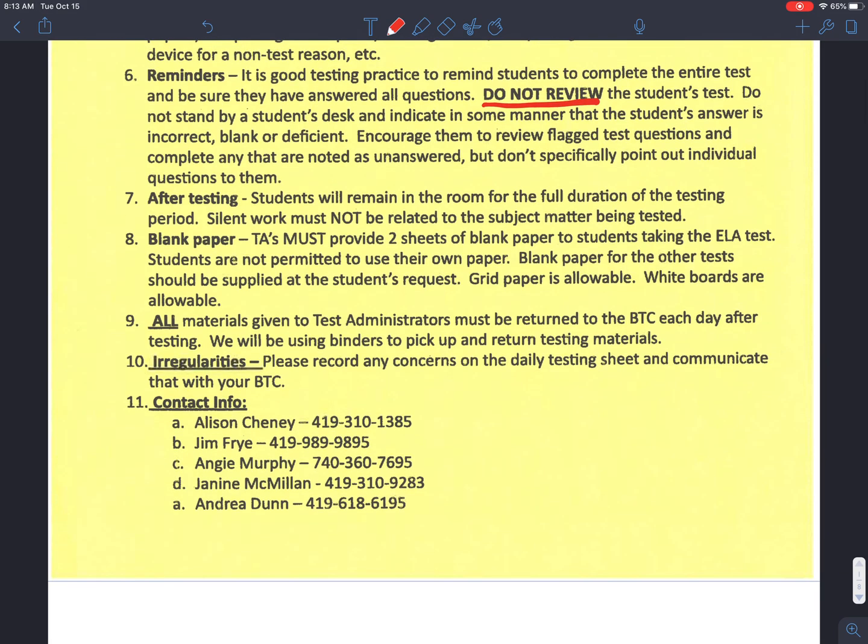After testing, the students are going to remain in the room if they get done prior to the 90-minute time frame. They may work on work that is not related to the area of testing. So no reading homework, no English language arts homework. They may read a book. They may work on math homework if they want to.